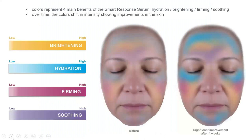So if I show you what that looks like here, so you can see the 4 colors there, and then in the before face, you can see that this person, well, these are the average clinical results. Actually, you can see the needs on the face. So you can see the need for hydration, the dryness on the forehead, the need for soothing between the eyes, the need for addressing wrinkles sort of on the upper cheek and hydration under the eyes.